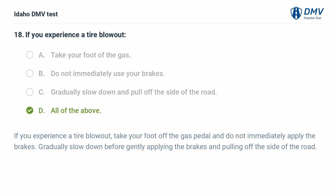D. All of the above. If you experience a tire blowout, take your foot off the gas pedal and do not immediately apply the brakes. Gradually slow down before gently applying the brakes and pulling off the side of the road.